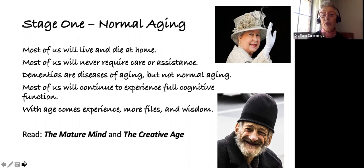And so two of the books that I really encourage you to get, either at your library or online, are The Mature Mind by Dr. Cohen and The Creative Age by Dr. Cohen. When you finish reading The Mature Mind, you will feel so good about your own brain, because in both of these books, Dr. Cohen explains normal brain aging, what most of us are going to have. And when your life is wrapped around being a dementia caregiver, either professionally or personally, you can begin to think that this is how we're all going to age, that this is going to happen to you too. And that's simply not true.